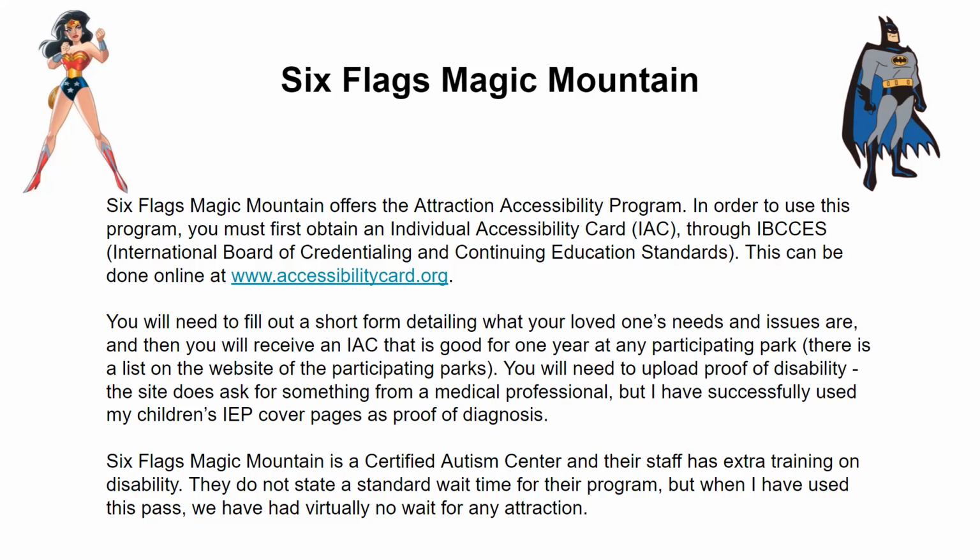You do need to upload proof of disability. The site specifically says something from a medical professional, but I have registered my children for the last 2 years using an IEP cover page as proof of diagnosis. So that's also an option.